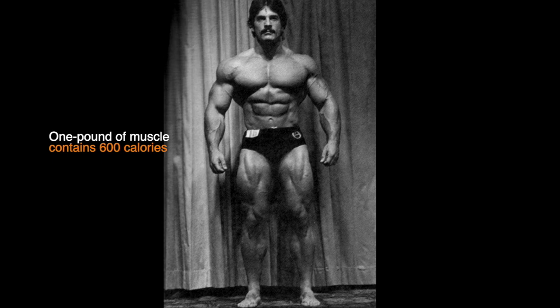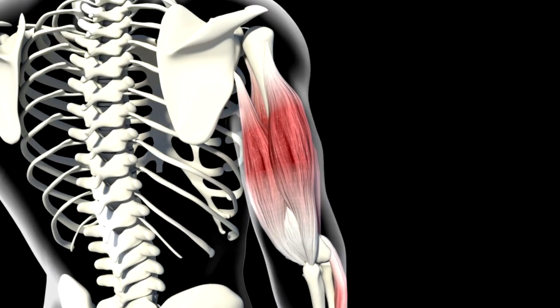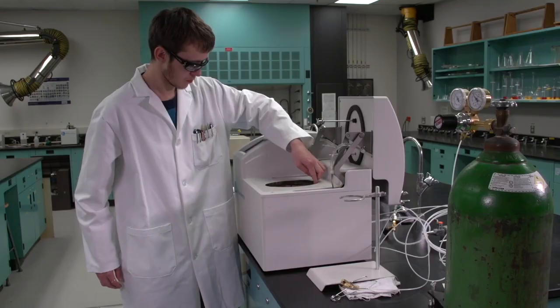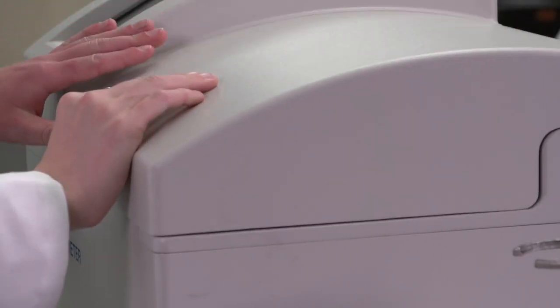contains 600 calories. This is true in all human beings. It's true for myself, Arnold Schwarzenegger, you, everybody. If you were to surgically excise 1 pound of muscle tissue, place it in a device known as a calorimeter, it would give off 600 calories of heat.